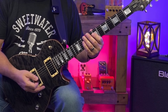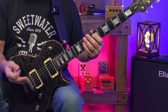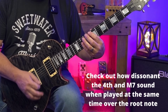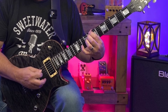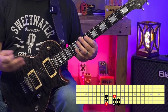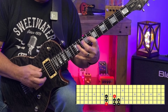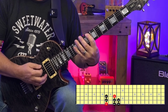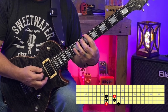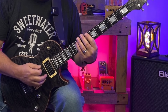Without those 2 sources of tension, the major pentatonic scale sounds especially happy and upbeat. Check out what it sounds like if I play the 4th and the major 7th over the root note. Nasty, right? Now to get the minor pentatonic scale, we're going to take the minor scale and we're going to drop out the 2nd and the minor 6th. So again, we eliminate any half steps and their associated tension.